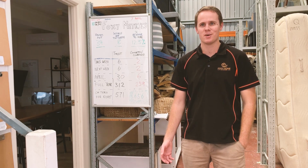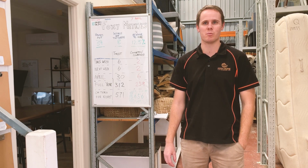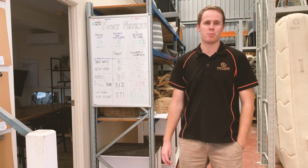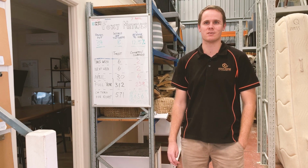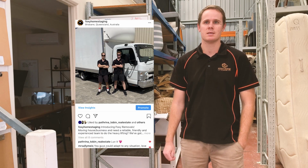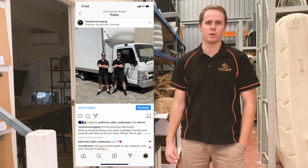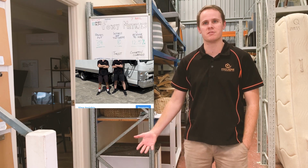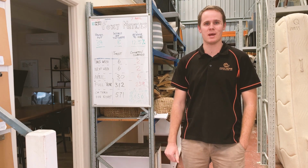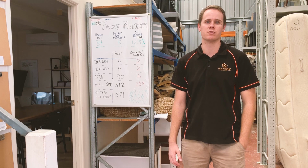Obviously now though, we've got a bit more time on our hands and we're trying to keep everybody busy, so we're going to make that available to other people. For a period of time, depending on how things go, we're going to be doing removal work, using our truck, using our team, and we're offering that up to the agents that we work with and their clients, their sellers and buyers. So we're going to keep doing what we're doing now with our staging, but we're also going to offer some removalist work.